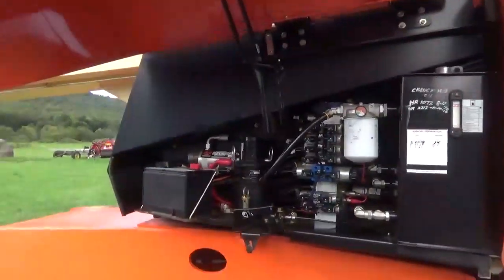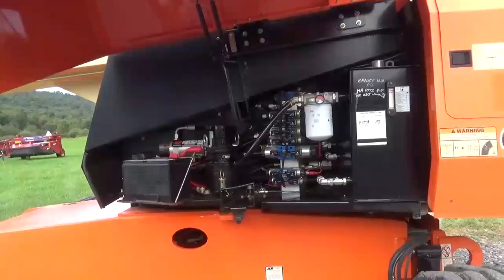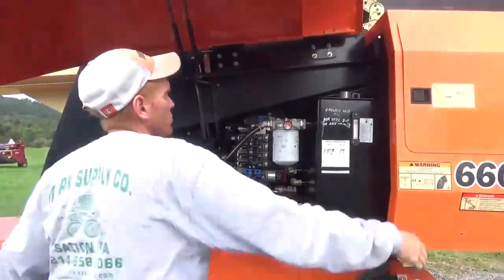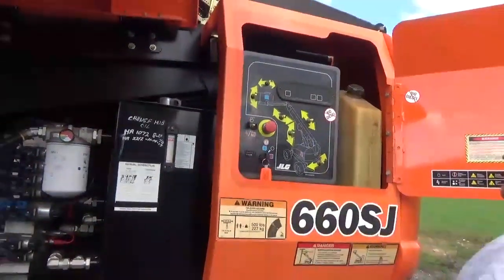Underneath here at the valve bank, everything there is in good condition. Again, no leaks, emergency down. Everything is good and dry. And again, we did change all filters and oils. 3,732 on the hours.